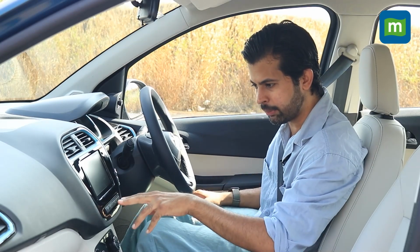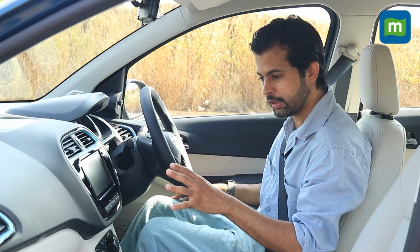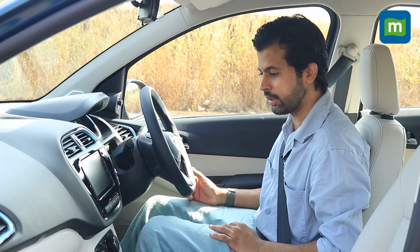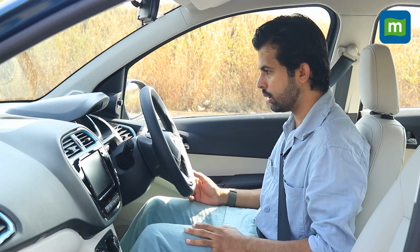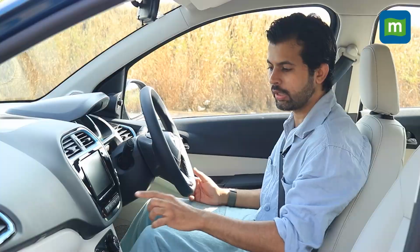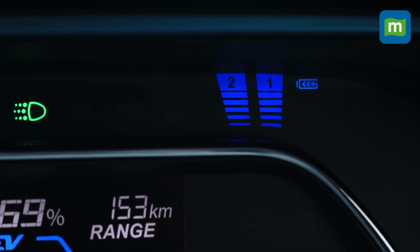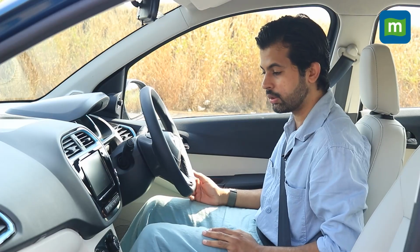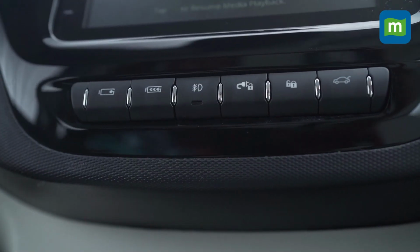are familiar here. For example, the regen mode buttons, which are actually missing from the standard Nexon EV, but were an addition in the Nexon EV Max, and thankfully they've been put in here as well, and they are an extremely useful feature to have in a car like this. So there are 3 max modes for regenerative braking. You can increase it with this and decrease it all the way to no regenerative braking here. Charging outlet from this, unlock the car, unlock the boot.